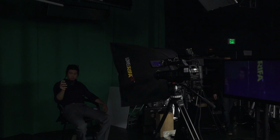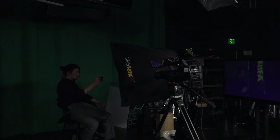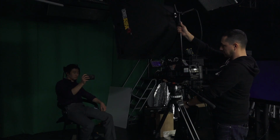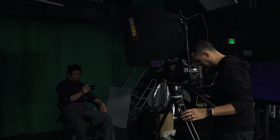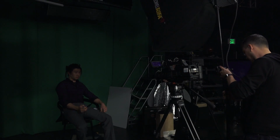CMAC has smaller softboxes that are 250 watts, so you could do it with a couple of other lights. Do you have a Lowell adapter for this thing? So it will blow a 20-amp breaker if you were to double up with other lights? This one doesn't have a power switch, so as soon as you plug it in, it'll strike.